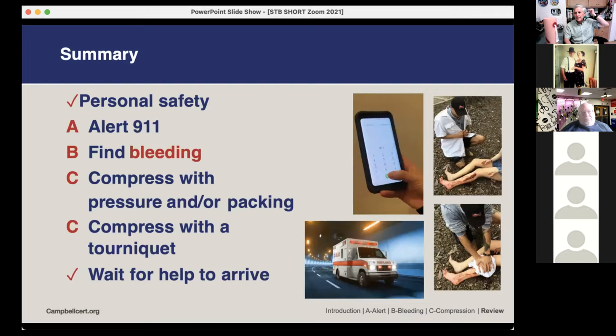All right, this did go quick. Remember, your safety first, call 911. You have to find the source of the bleed. If you can't see it, you don't know where it is. You apply pressure, pack the wound. If those don't work, then we go to tourniquets, and whatever we do, we're going to wait until help arrives. We're going to make sure that bleeding remains stopped.